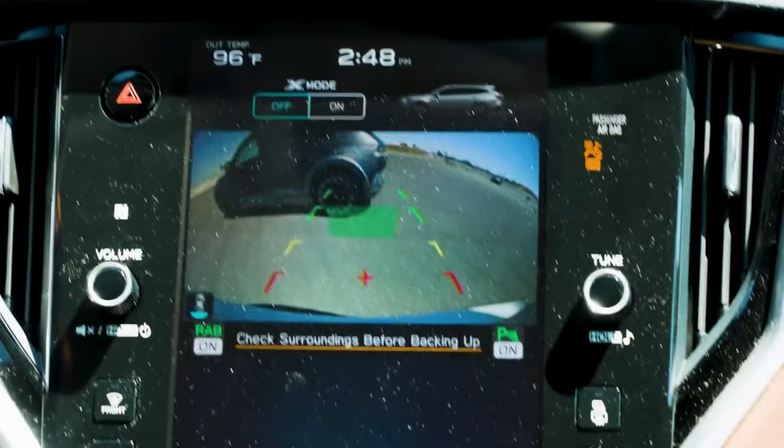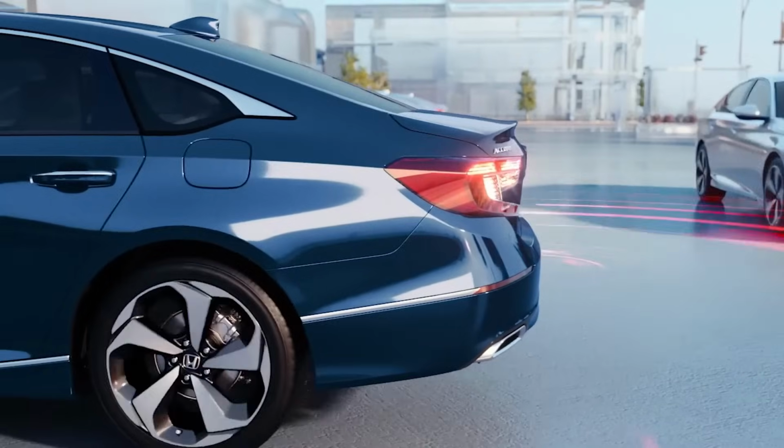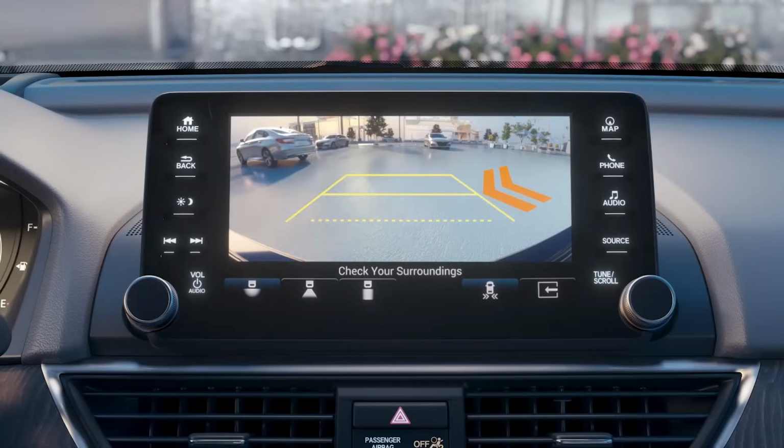since being introduced. Check your settings. Many drivers don't even realize this feature is turned off by default.